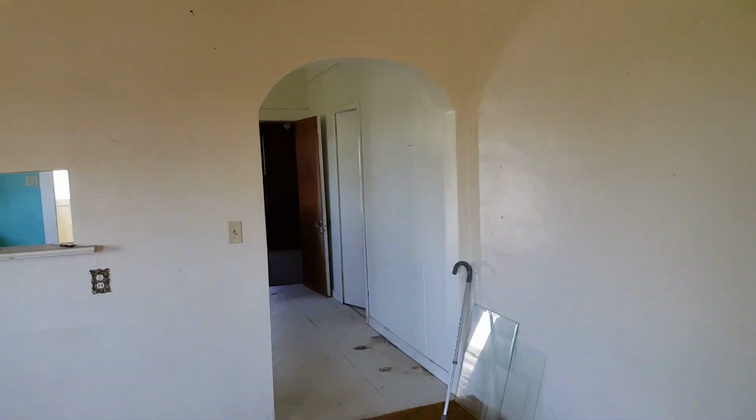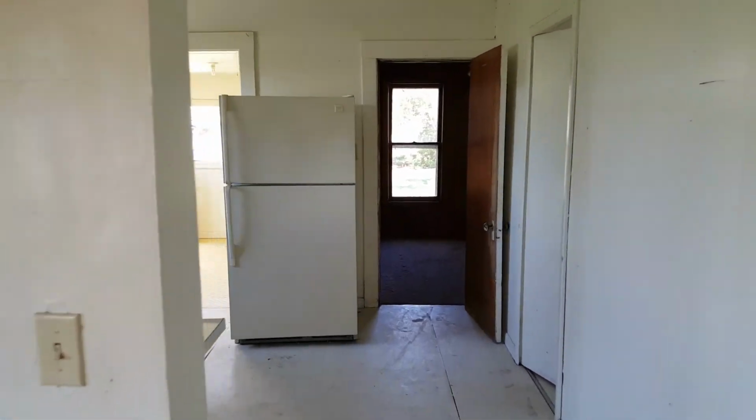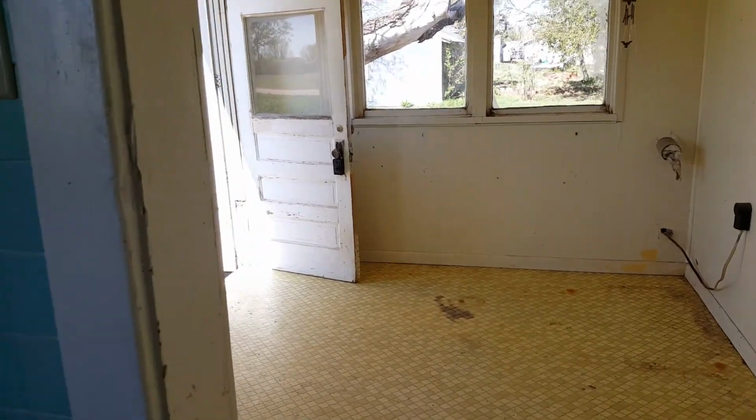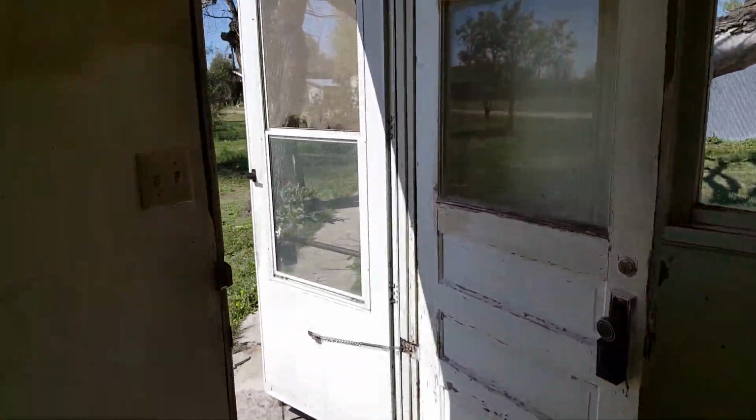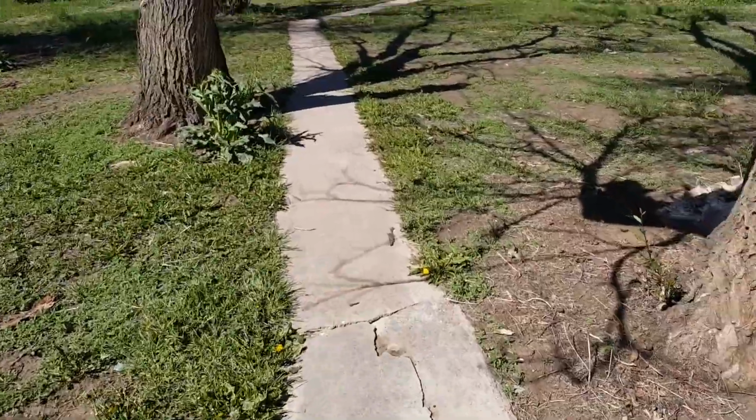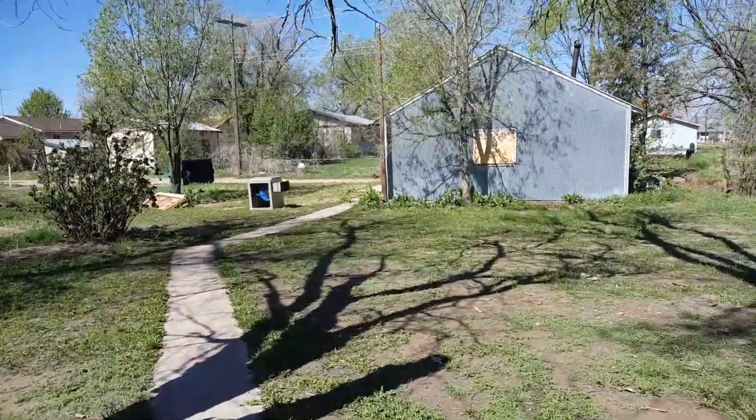All right, so that's the house. Obviously it'll take quite a bit to fix it up depending on how much we do. I'm thinking, boy, 40,000 probably. Again, it seems like all my rehabs cost that much now.